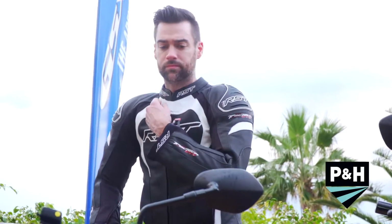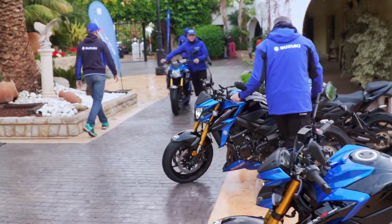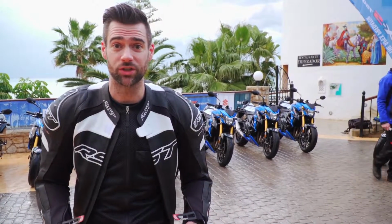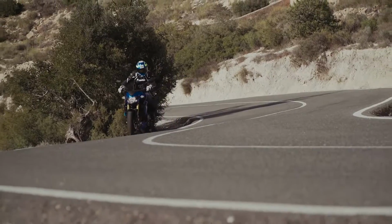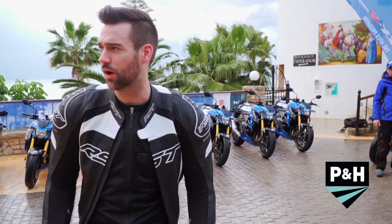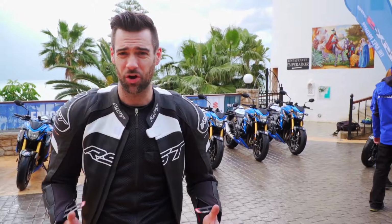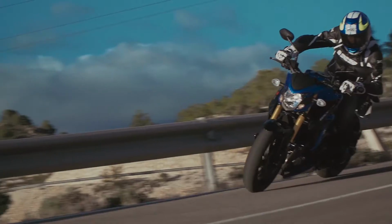My name is Chris Pritchard and I should be here in sunny Spain, and it's far from sunny, drizzling at the minute. But we're here at the press launch for the GSX S750, the new version of the GSR, which is supposed to be a hell of a lot more aggressive, a hell of a lot more stylish and really punchy. They're calling this the Apex Predator, so hopefully we're going to get to test it and see if it actually is an Apex Predator. But with this rain and this weather, I'm not holding out much hope, but we'll see how we get on. Everybody else is coming out now, so we're going to jump on the bikes and see how we go.